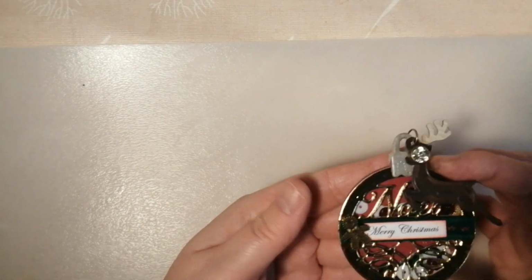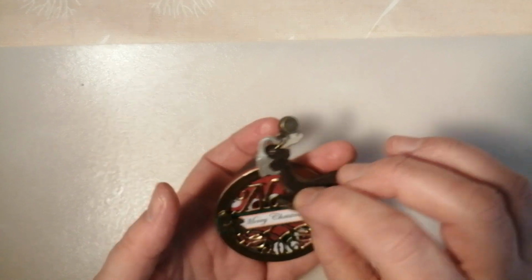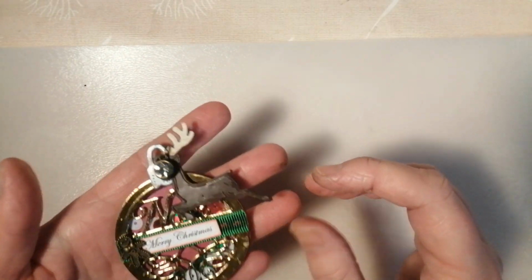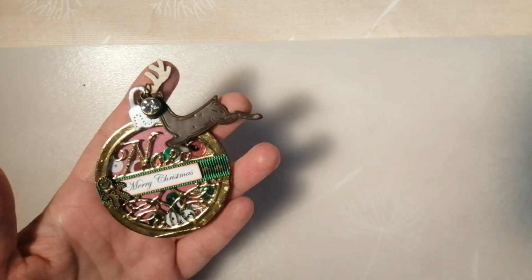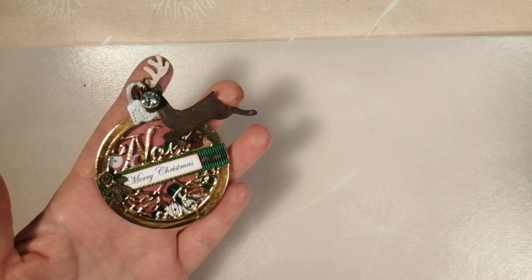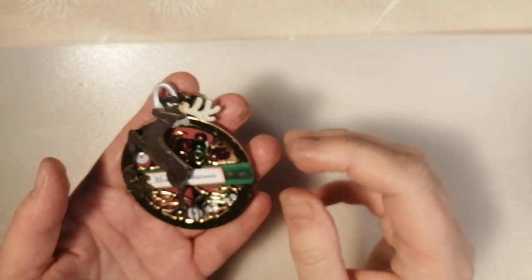Anyway, let's have a look at the embellishments that I've made this month. As I say, I've only made 3, but I will share with you what I've made. So first of all, I've made this one. I do apologise if the lighting's not great. It is dark here. And I have got lights, like spotlights, but everything just glares when you've got lights. But it is what it is.